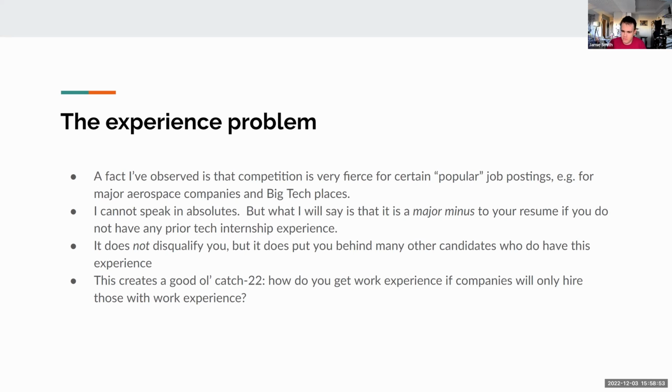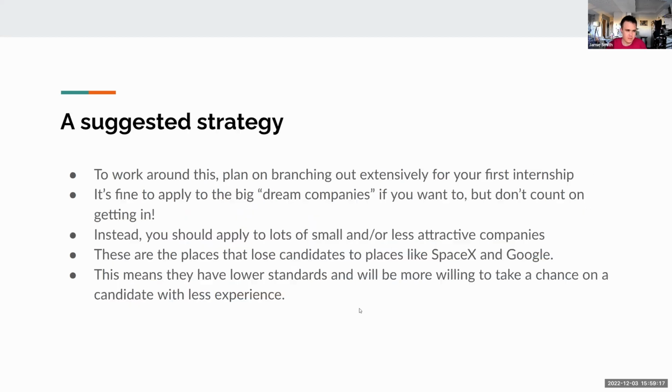It's just a question of, relative to other candidates who do have internship experience, it's hard for someone without experience to operate at the same or better level. It doesn't disqualify you, but it puts you lower in the running. So this creates a solid catch-22, which is how do you get work experience if companies will only hire those with work experience? It's a real problem for a lot of college students, absolutely.